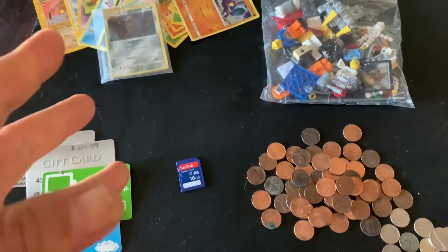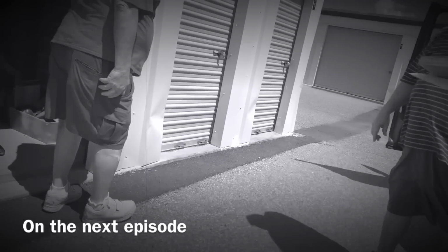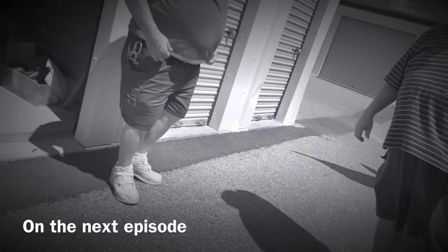Storage auction over. $1. Sold to you for $1. All right. We don't do two, about 4. They already bought it.